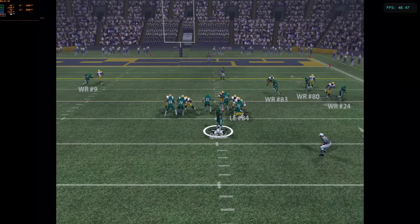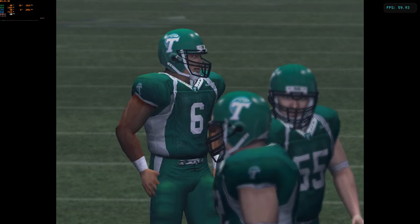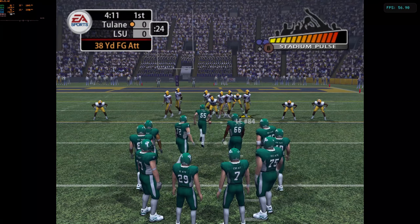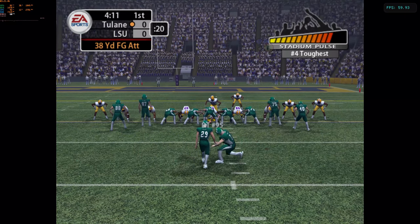He drops back. Down the middle. And that one's fallen incomplete. A little too much juice on that one. This quarterback sometimes gets a little bit too excited back there and tries to put too much on it. Relax and just make a good play.